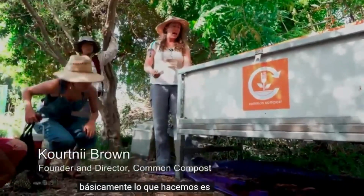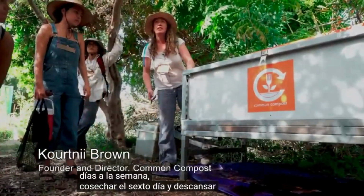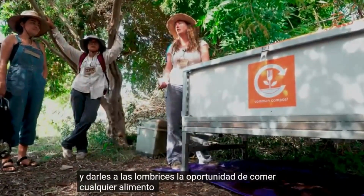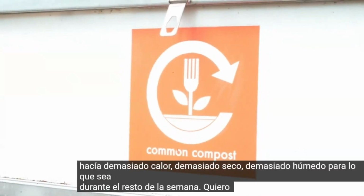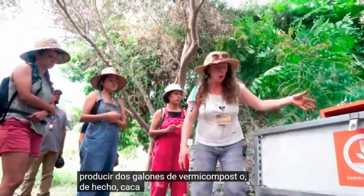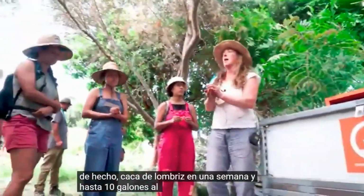Basically what we do is we feed 5 days a week, we harvest on the 6th day, and we rest on the 7th day and give the worms an opportunity to eat any of the food or processed material which they didn't have an opportunity to, say it was too hot, too dry, too wet, too whatever, for the rest of the week. And this can make 2 gallons of vermicompost, or actually worm poop, in a week, and up to 10 gallons a month.